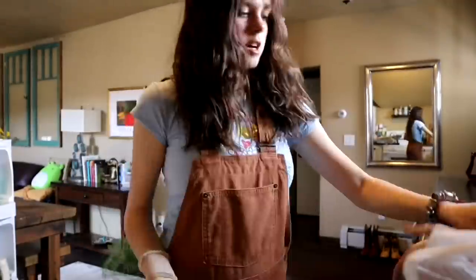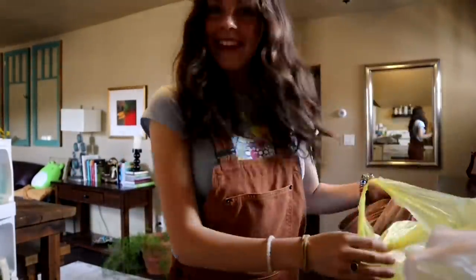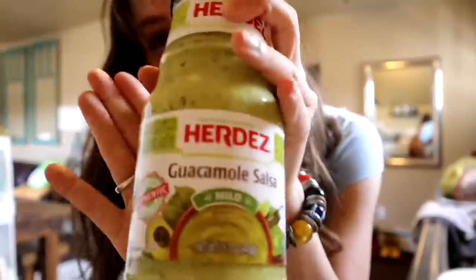We have our socks. These are some socks that were donated to me. So, thanks, Jeff. Cream cheese for the bell peppers, and then I'm gonna put some of this on it. Some ranch. Guacamole salsa. Guacamole chips to go with the guacamole salsa.